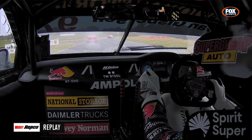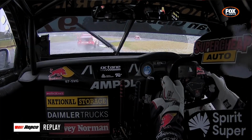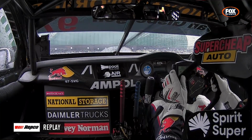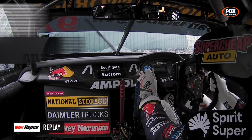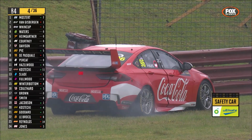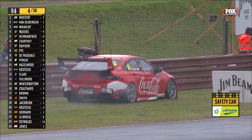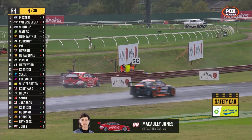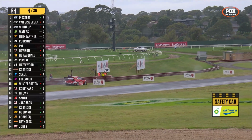But had he not been able to back it out of there and triggered that red flag, it was a drama. Here's the replay. So it's skated on the rear brake. He's full steering lock to the left. He's already grabbed first gear on the team's radio. And this is the reason why the Coca-Cola entry, Macaulay Jones, has got some sort of terminal issue. And you can see Macaulay standing on the other side of the guardrail safely there at the moment. The SC boards are on display.